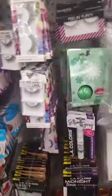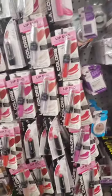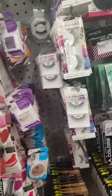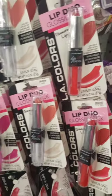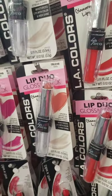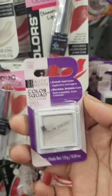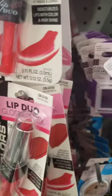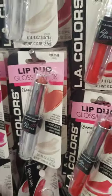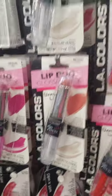Okay, y'all. I'm getting out of here. I'm doing it now. Because now it's getting to the point where I'm getting too overwhelmed. And I can't handle it. Okay? I can't. Alright. So, alright. What is this? Okay. This is the eyeshadow. Oh, look. You girls.